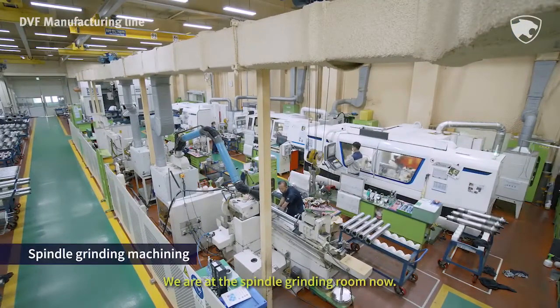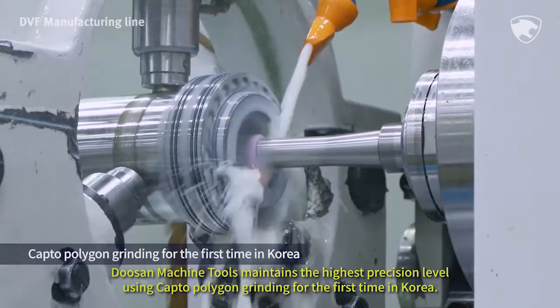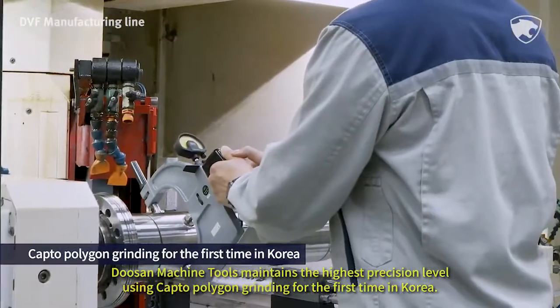We are at the spindle grinding room now. Doosan Machine Tools maintains the highest precision level using Capto polygon grinding for the first time in Korea.